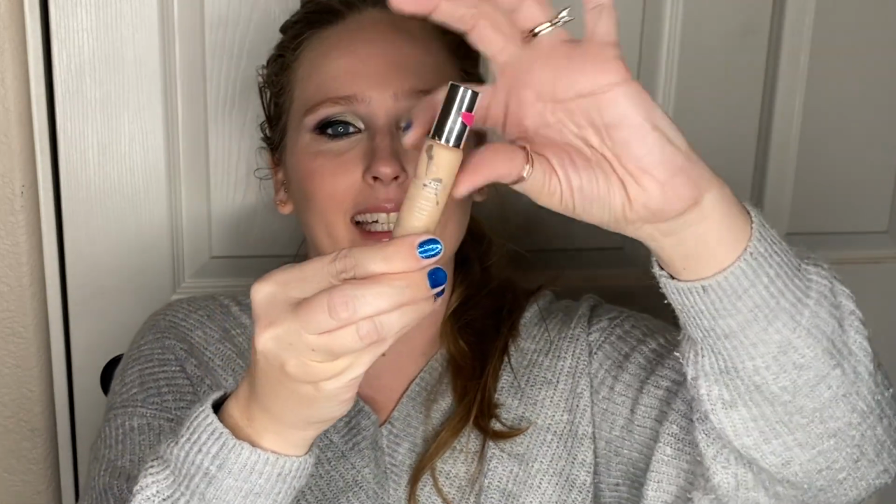We have another Dior product. This is the Backstage Concealer in 1N. As you can see, it's getting there. It's getting empty. I used this a total of 4 times in November, bringing my total to 32 times.